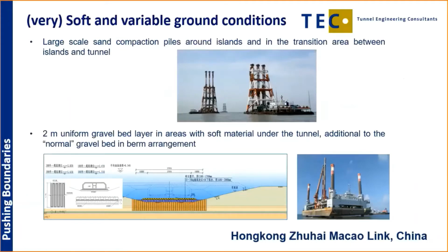The Hong Kong-Zhuhai-Macau Bridge link has applied quite some innovations as well in terms of large-scale sand compaction piles around the islands and in the transition area from the islands to the immersed tube tunnel section, where fit-for-purpose and tailor-made sand compaction pile concepts were used, probably also described this morning.